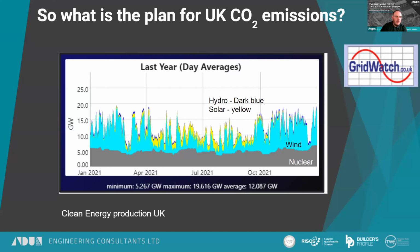So around 5 to 6 gigawatts is nuclear, which is part of our base load. And then you can see the wind obviously varies with the wind speed. On a good day, we might be getting 10 gigawatts. But on a bad day, we might get 1 gigawatt, and remember that won't be consistent. So wind alone will not work. We will need some way of storing the energy produced by wind.